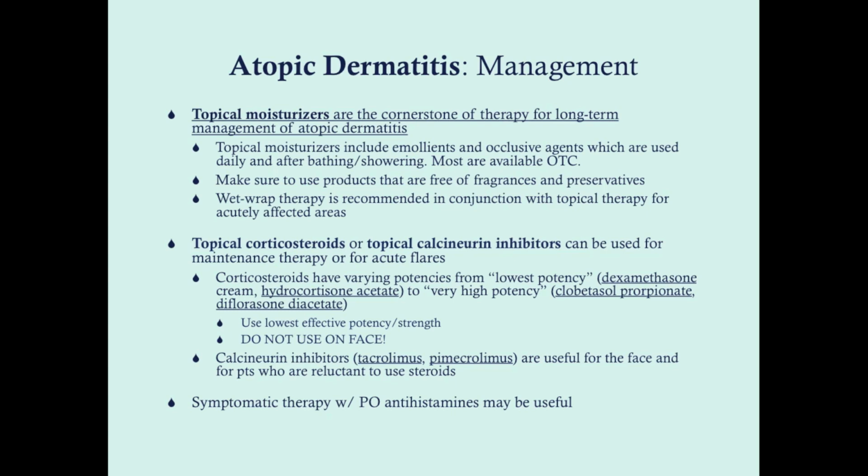Now, a lot of people would think that you want to jump to using topical corticosteroids. Why? Because we use corticosteroids for all sorts of skin diseases. And in particular, when you think of allergic disorders, you think of steroids. We use corticosteroids for allergic rhinitis. We use corticosteroids for asthma. Why not for atopic dermatitis?